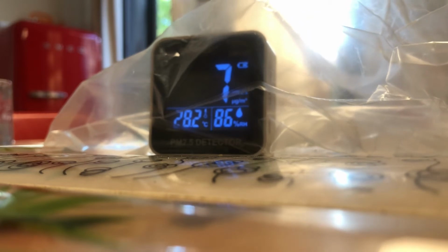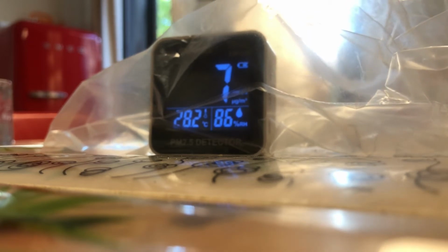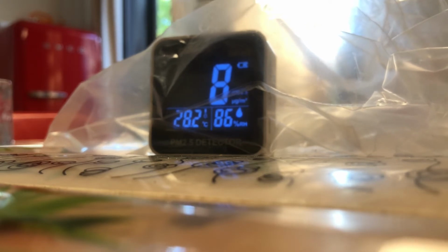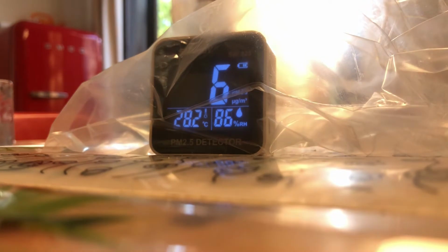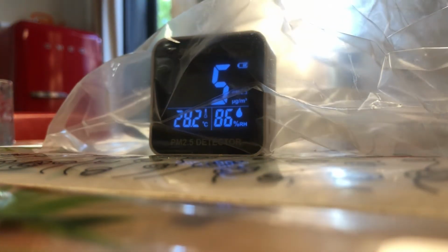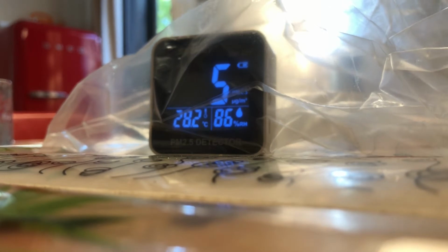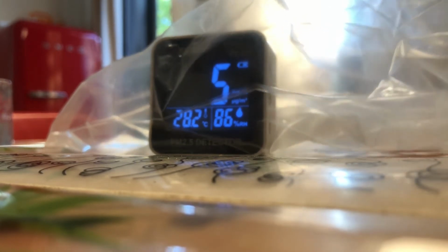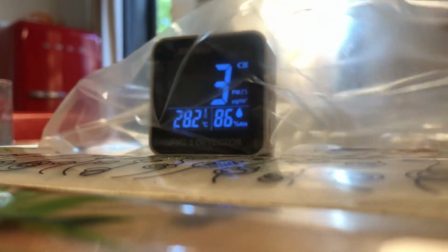What we see is that relative humidity has increased up to 86%. We know that the count of these LLS laser light scattering devices depends also on relative humidity. And we see that it has not gone up by much. So let's do it again a second time.